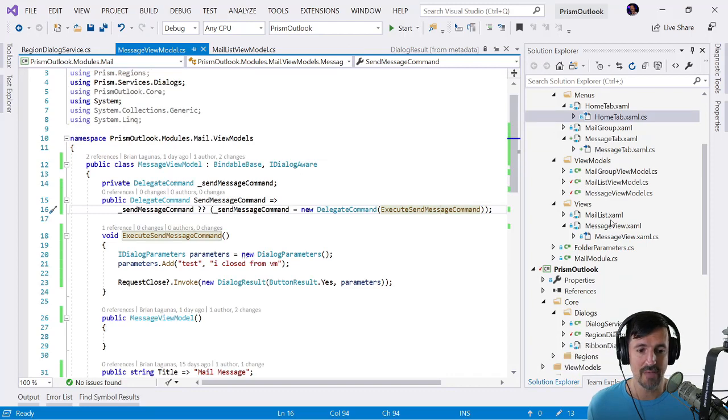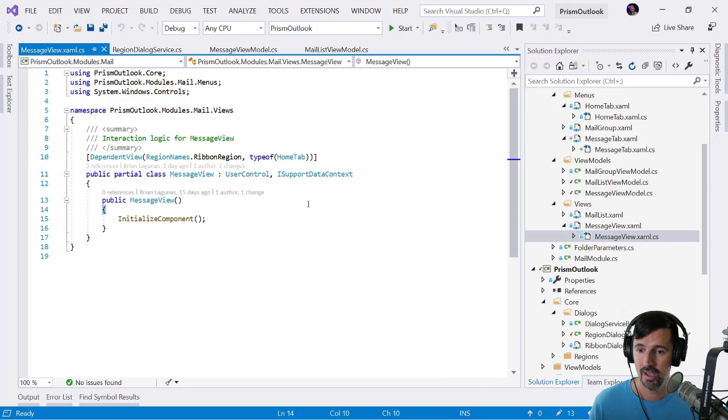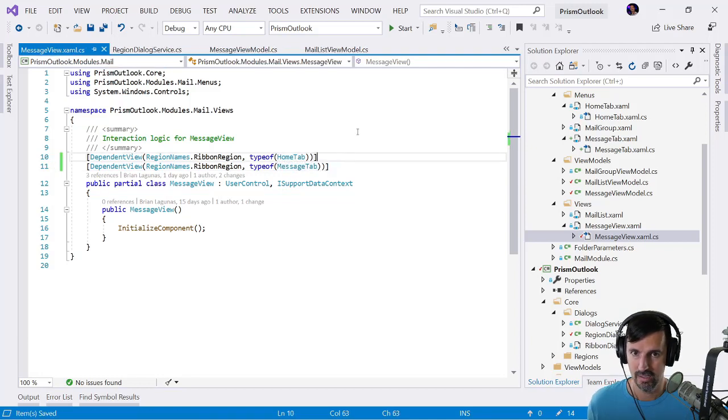Okay, so we have this dialog service that we created, right? And we're injecting this view into it. Well, our views are associated with ribbon tabs. So when a view pops in, we want to make sure that the ribbon tab changes depending on the view that we're looking at, right? So we created this awesome infrastructure that allows us to use this attribute to define what tabs belong to what views. So in this case, I'm going to add a tab. I'm going to add the message tab. Okay. So let's run this.